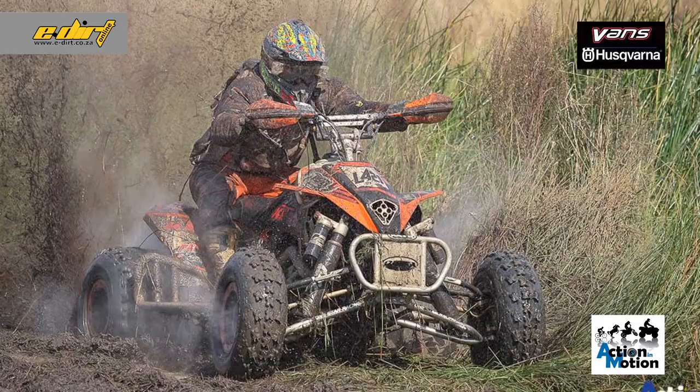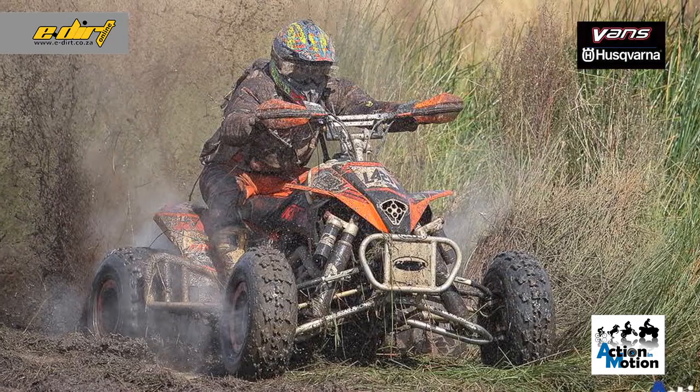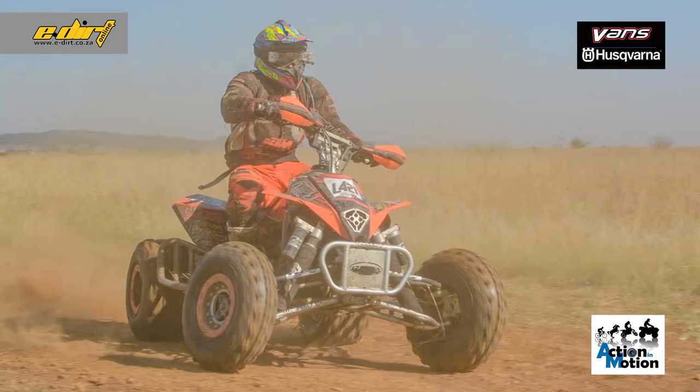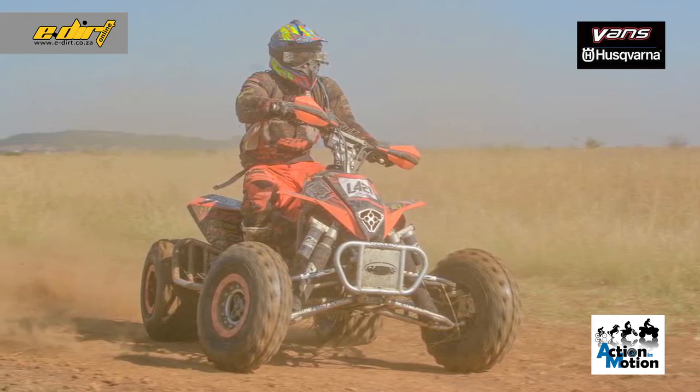On the quad side of things, very cool to see Captain CrossFit himself, old Kilian Jacobs, in the zone once more. The man on the KTM is near on untouchable this year on his day. So very cool to see him walk away with the victory that he so well deserves as well. He's put a lot of training and a lot of prep work into his bike, and it's starting to show. It's a real polished game.